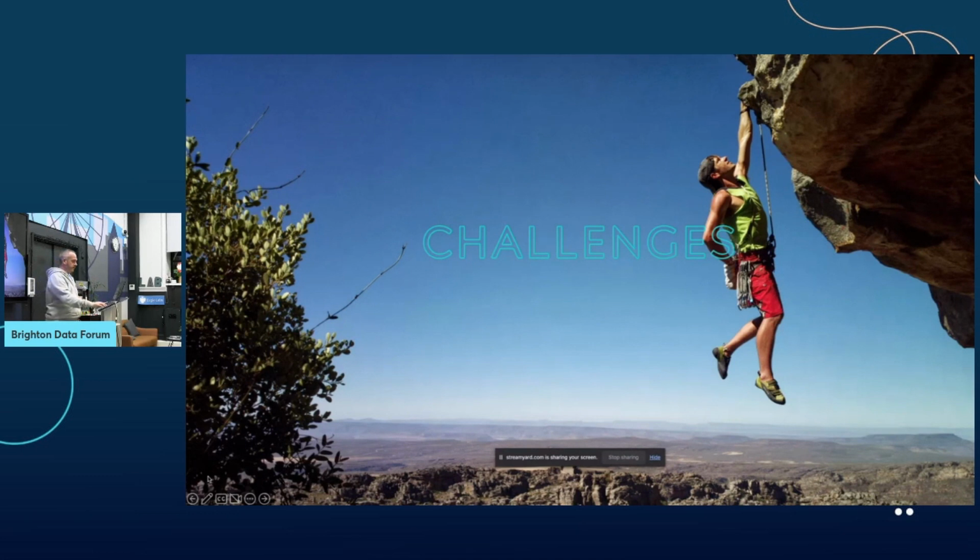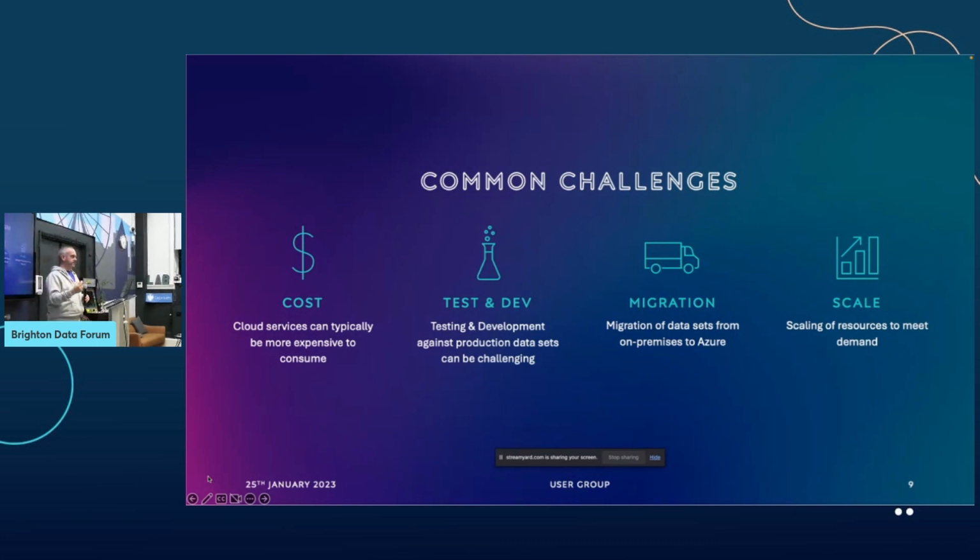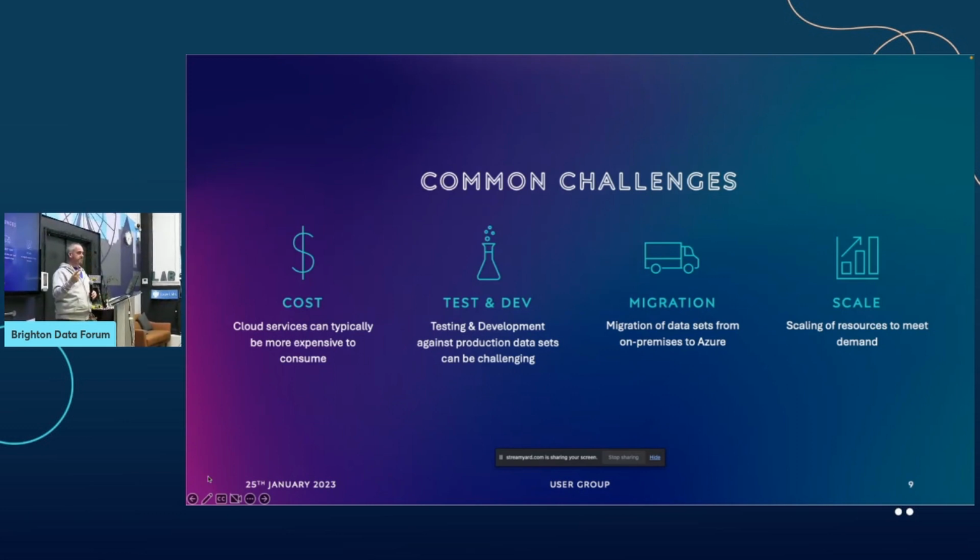Most customers would probably need to look at the costs. They've got dev test environments. There's a migration. They need to scale up or indeed down. The migration, I think, is key as well, because it's file-based services, the same as you would deliver it on-premise using either NFS or CIFS protocols.